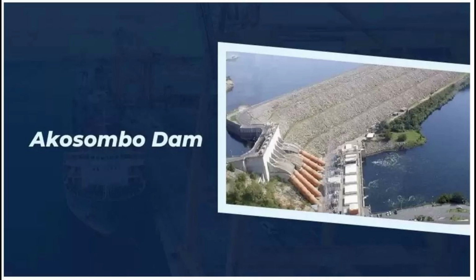Akosombo is a rock-fill dam. A rock-fill dam is a structure built mainly of compacted rock and shaped like an embankment or hill. The reservoir's force hits the core of the embankment. From here it's directed down and transferred to the dam's foundations.